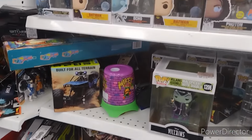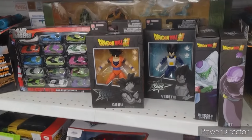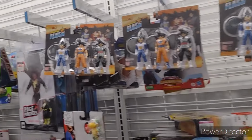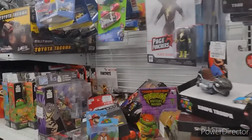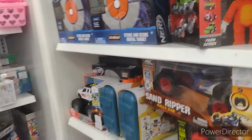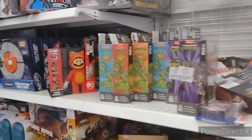Let's see, we got our Pops, got our DBZ, we got our Turtles. Got some Hot Wheels skates, more Dragon Ball Z, remote control cars, more Dragon Ball Z, we got our Page Punchers, we got our Mario, we got our Young Jedi Adventures. Got our Bebop, got lots and lots of Turtles. Not seeing any Micro Galaxy Squadrons, not seeing the X-Men box set. Of course, I've given up on the box set, because it's not coming to my Ross. But hoping to find the Micro Galaxy Squadrons.